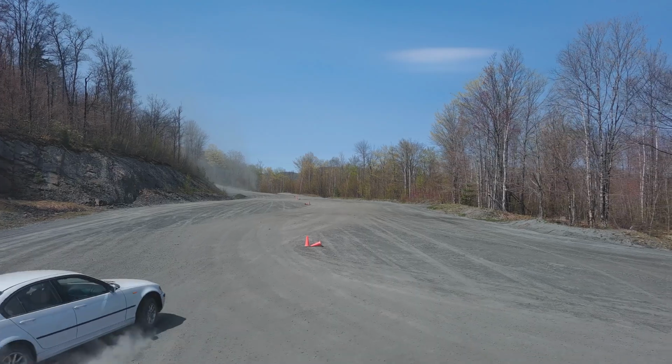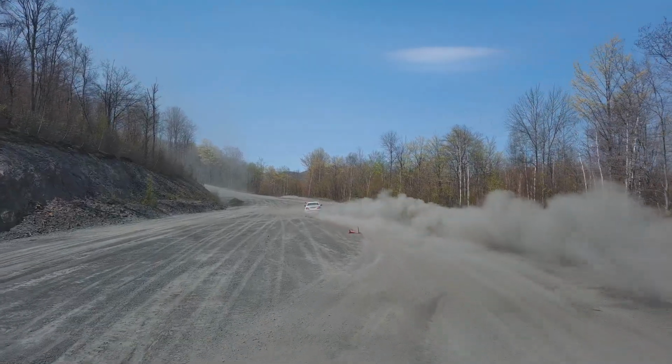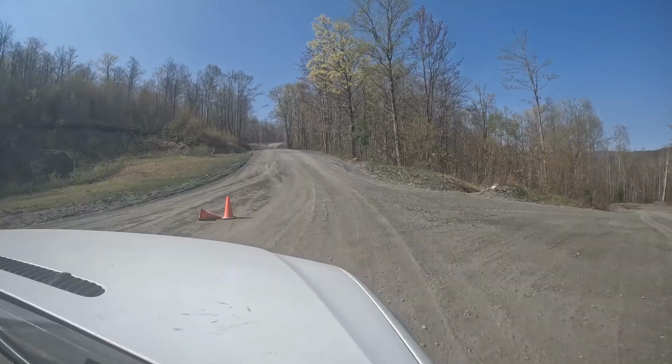Out on the slalom course, I'm going to do a fast one and keep it tight. Little bit of brake, back to throttle, little bit of brake, back to throttle. Yeah, just get that nose down coming into corners. Super easy, works really well.